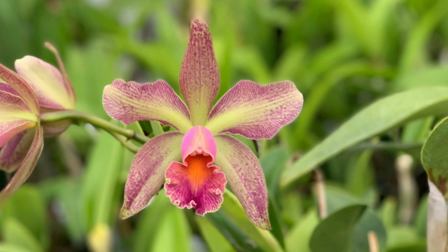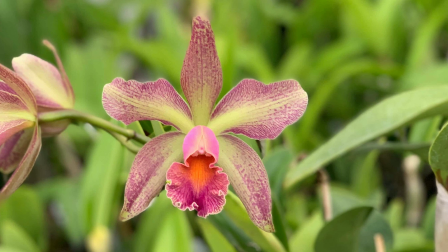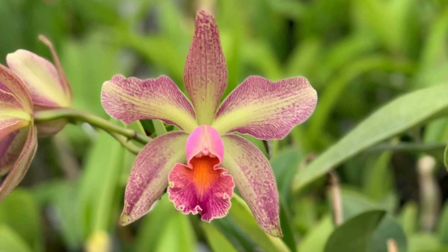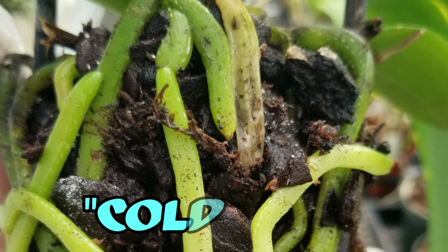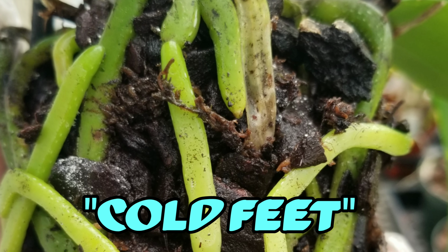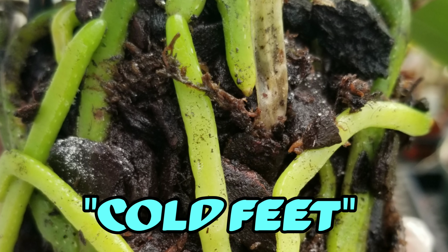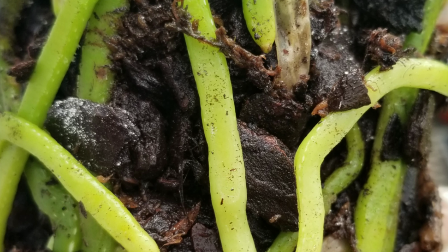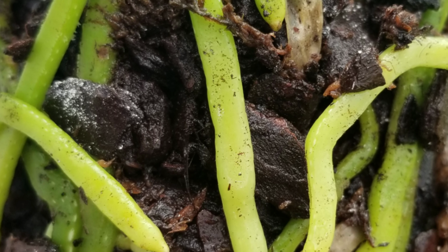Another main factor we need to keep our orchid senses ready for deals with something one of my mentors brought to my attention. Orchids don't like cold feet, like period. But what does that mean? Well, orchids don't like wet and cold roots, and this is something that can occur if we're not careful of our watering regimen during the winter months.